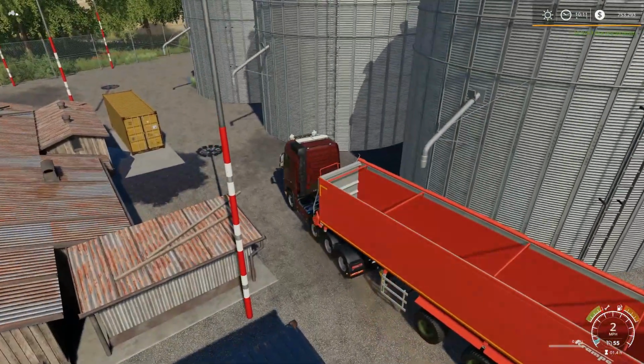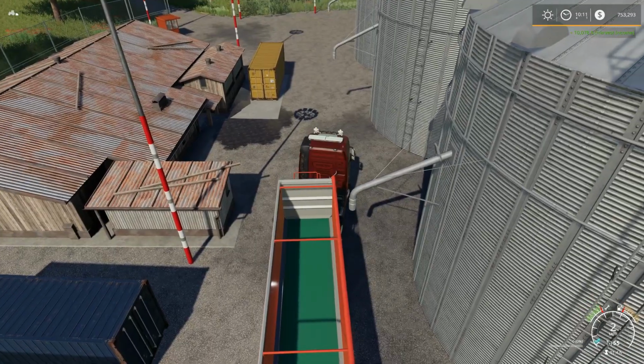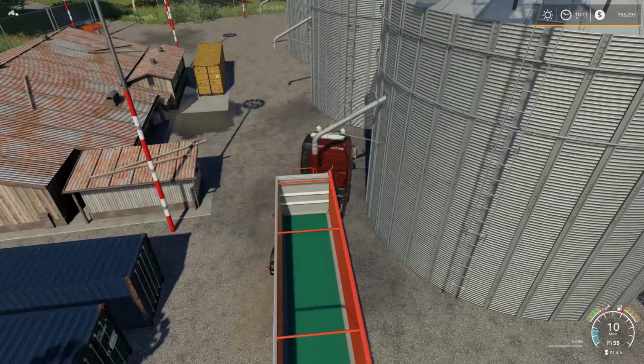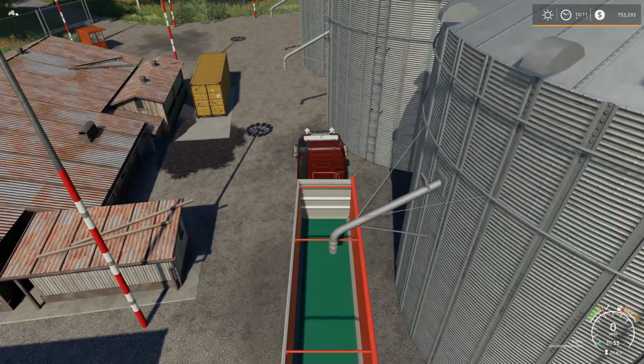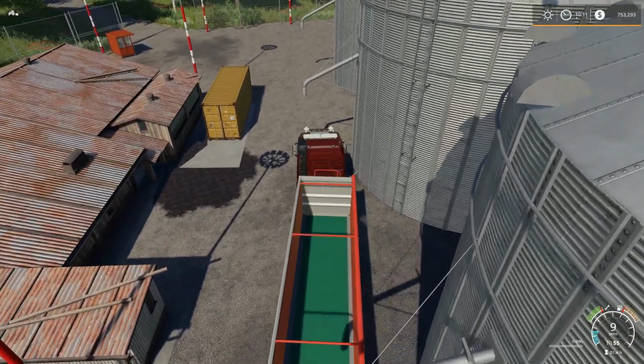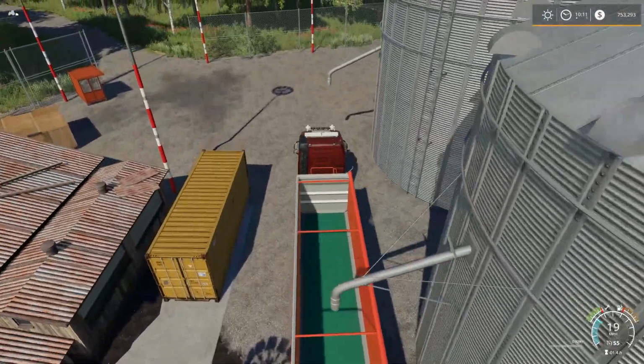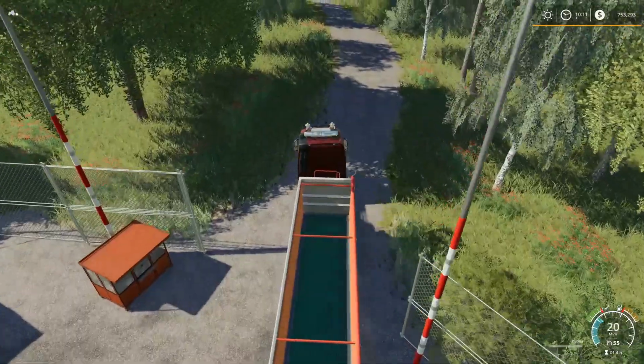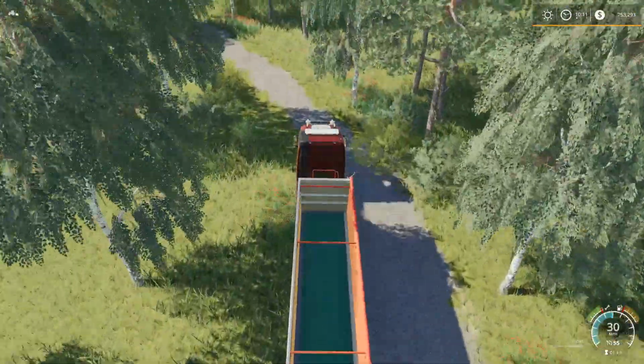Can I actually take anything out of these silos, or is it just... I'm sure I can't. It just looks like you can. Can you sell me anything? Nope. Be interesting if you can come up here and buy like wheat or barley for chickens if you need it.